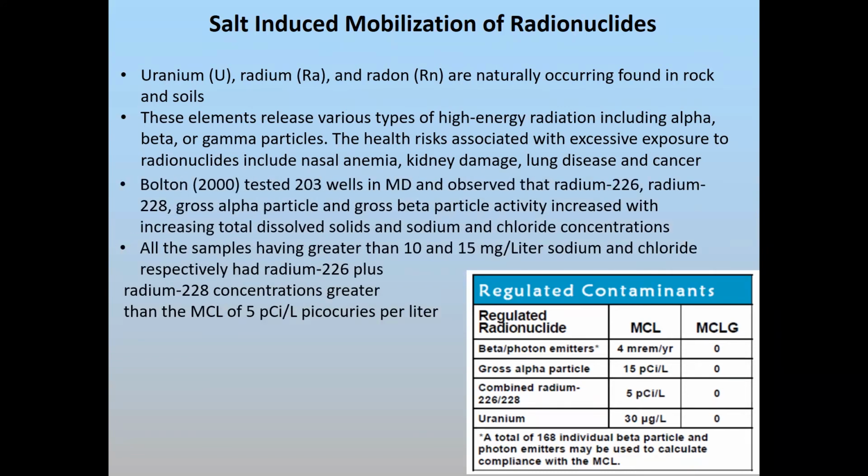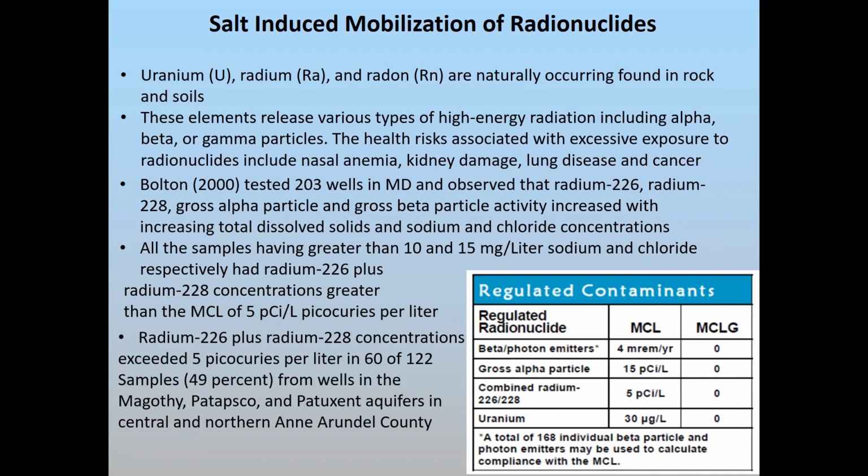So what's interesting is looking at some of the studies that have been done, specifically here in Maryland, which showed that groundwaters that had concentrations of sodium and chloride greater than 10 and 15 milligrams per liter had levels of radium exceeding the EPA maximum contaminant level. Then again, another study, particularly in certain aquifers in a certain part of the state, also showed that 60 out of 122, almost half of the wells tested, showed concentrations of radium above the EPA limit.